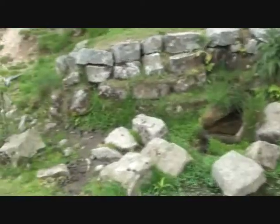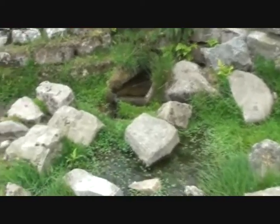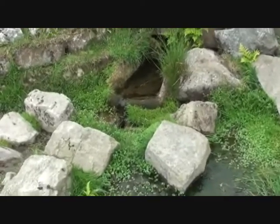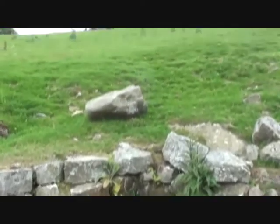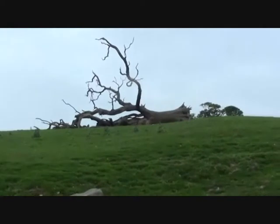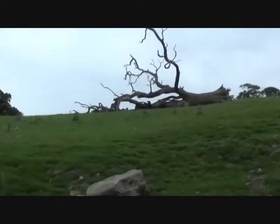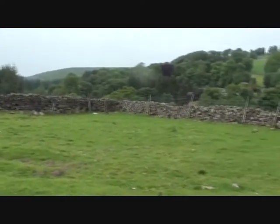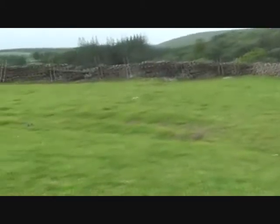Really is a magical place, England, you know. There's a little fairy well here. Just filling the trough, enough for the animals. And on the horizon there's a gnarled old tree. Fairies and goblins roam the land here. Oh, it's getting hot. Sun's starting to come through the clouds. Oh, I can't do with it all.